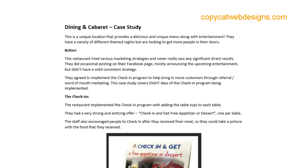This case study is Dine It in the Cabaret. This is a unique location that provides a delicious and unique menu along with entertainment. They have a variety of different theme nights, but are looking to get more people in their doors, like any restaurant, right? Before our check-in program, the restaurant tried various marketing strategies and never really saw any significant direct results. They did occasional posting on their Facebook page, mostly announcing the upcoming entertainment, but didn't have a solid, consistent strategy. They agreed to implement the check-in program to help bring more customers through referral, word of mouth marketing.